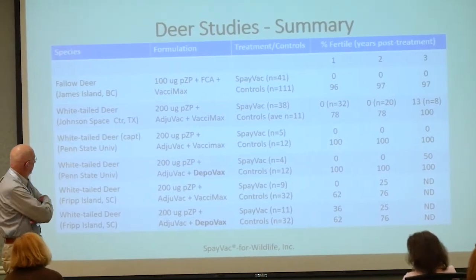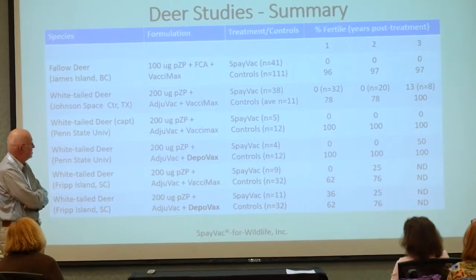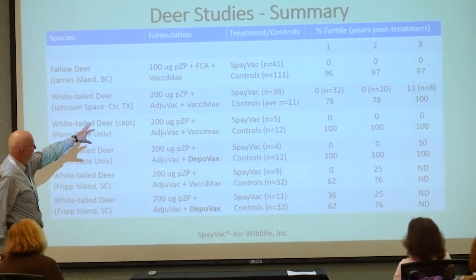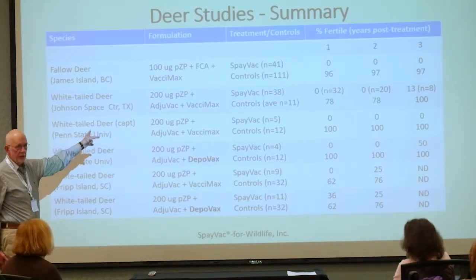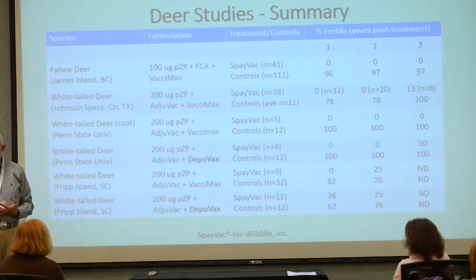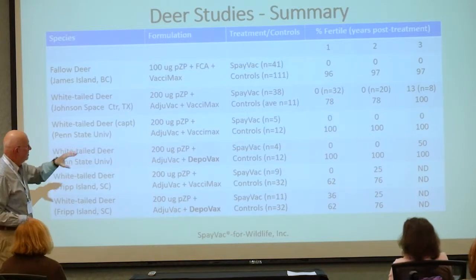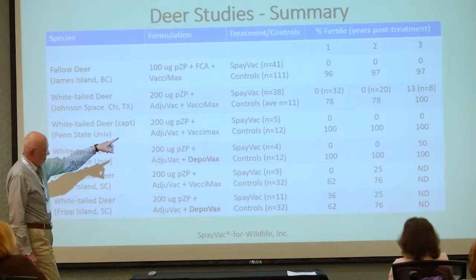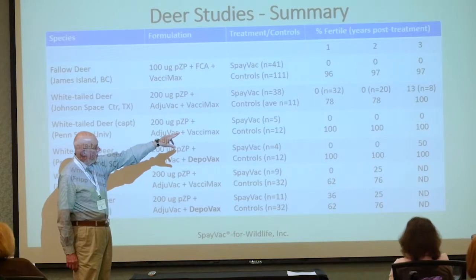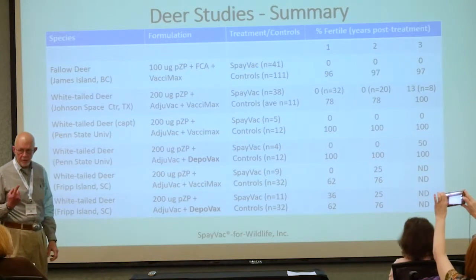Then we had a call from the Johnson Space Center, and they wanted to see if we could do something with the deer at the Johnson Space Center. So again, we used this time 200 micrograms of PZP, Adjuvac as the adjuvant, and Adjuvac is a dilution of an existing vaccine against Johne's disease in cattle. And Vaximax was the liposome type. So in the first 2 years, we had no pregnancies in the treated animals, and in the third year, 1 out of 8 animals was pregnant.